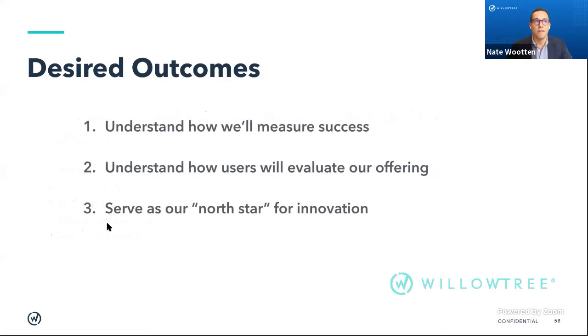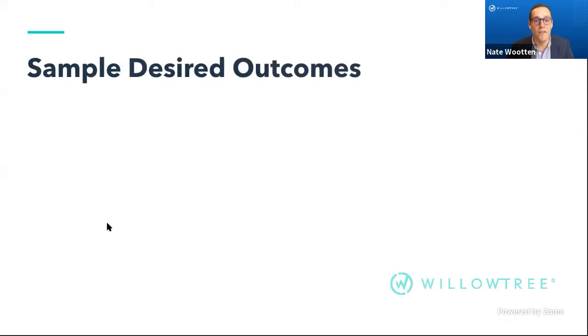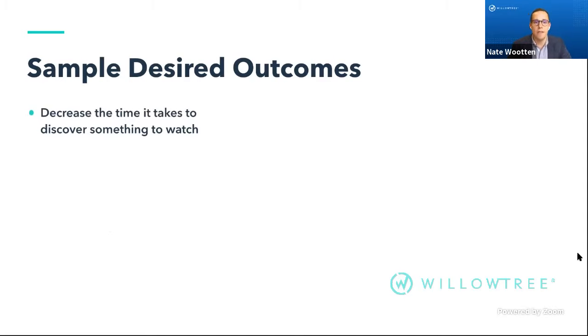So again, these help us measure success. They help us understand how users will evaluate our offering, and they serve as a North Star during a lot of the chaotic times of an innovation project. They help turn innovation from an art to a science. So we thought it'd be fun if we shared some desired outcomes we've collected from our past work. So as I said, we have a lot of media clients.